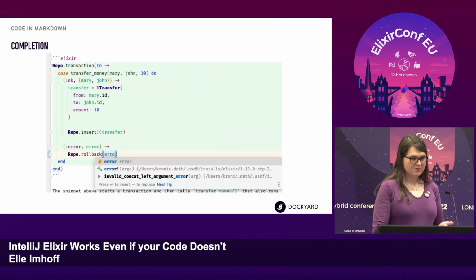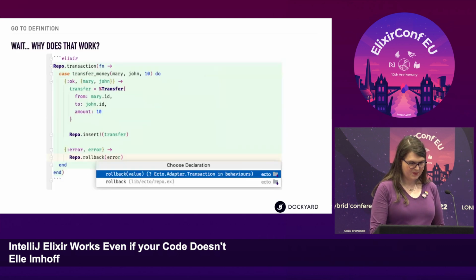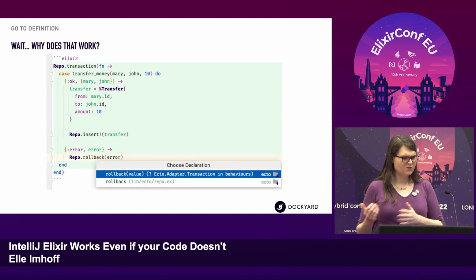Parameter highlighting still works. Completion still works. Go to definition even works. As you can see in the code block, repo is an alias. You as a human reading the code know that repo means your app's MyApp.Repo, but the code itself is invalid as repo isn't a top-level module. Ecto.Repo is, so why does the plugin find a result?